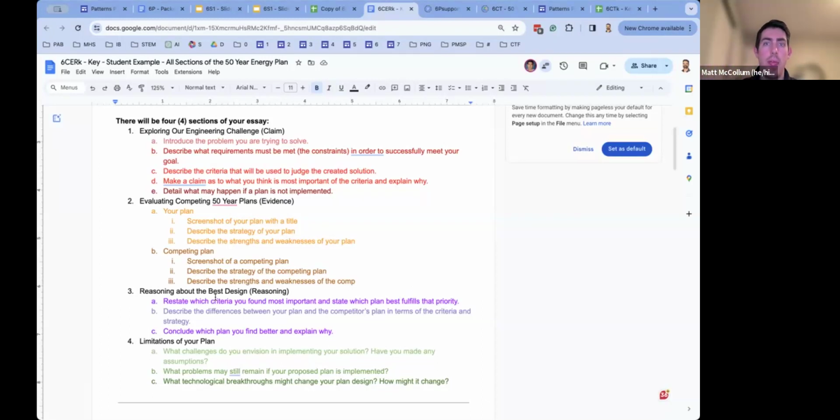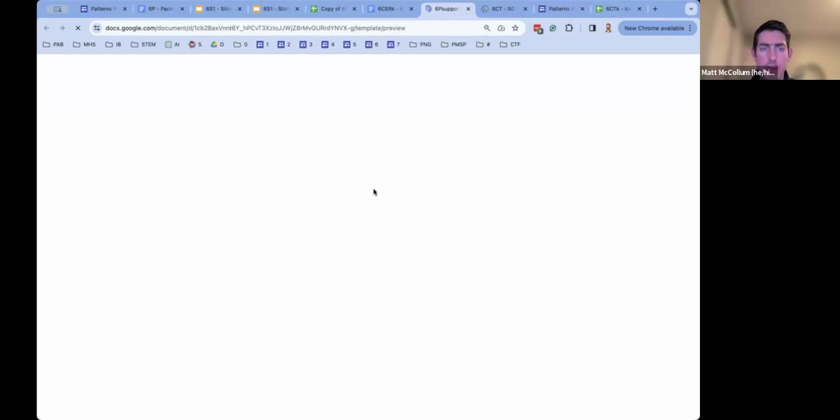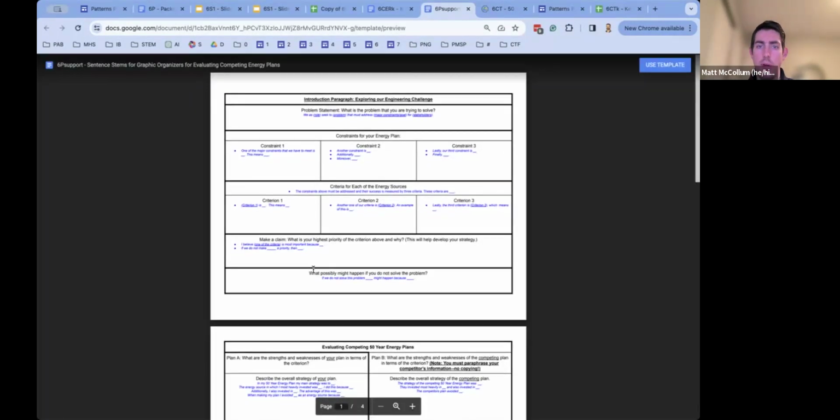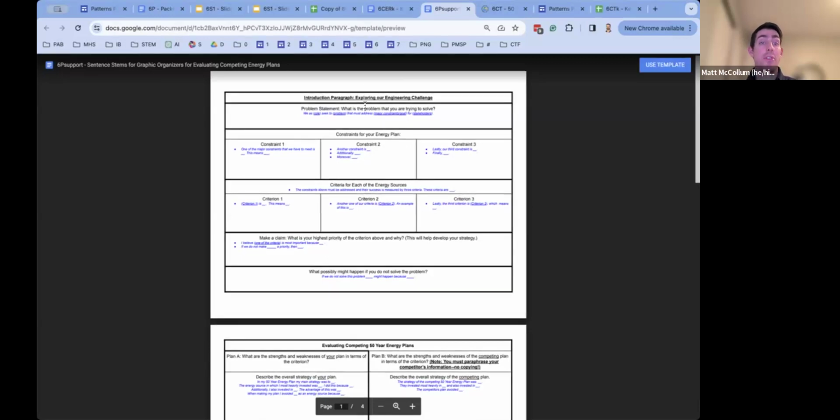One more support page, if you click one more tab over, there's of course writing supports here. This is one of the best things that we do. I like to have them turn it in in class, have an extra monitor, I read it, give them feedback right away from the rubric and have them go improve, edit. It's a really productive conversation, but not worth looking at in depth here.